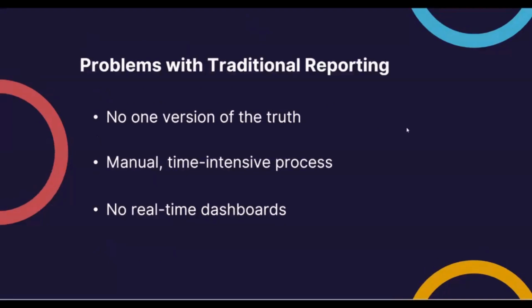So starting off with problems with traditional reporting. If you are relying on loads of smart sheets and you're updating all this data manually, you won't have that one version of the truth. So if you're sending out copies to your colleagues or you're sharing different copies and you're not sure which copies have been updated with the latest data, it can be really hard and really confusing to know which one is the one version of the truth.